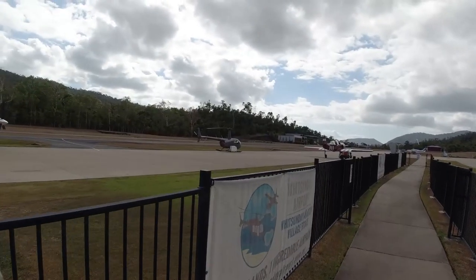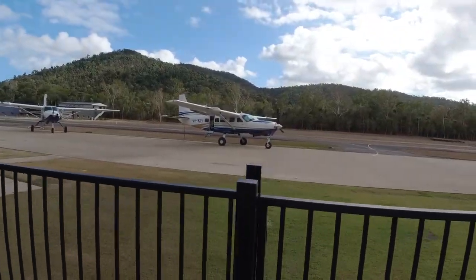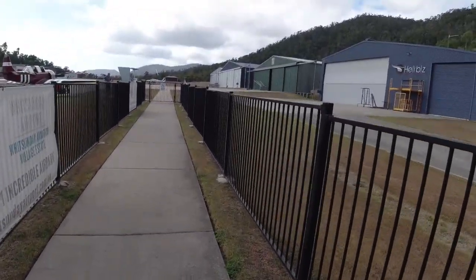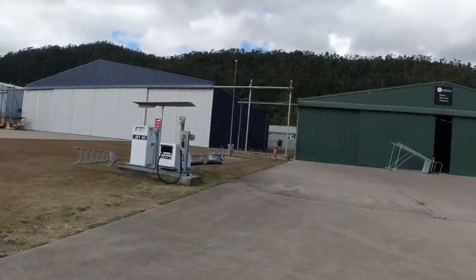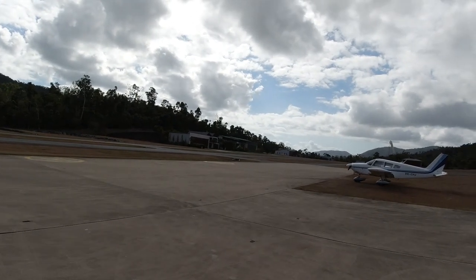Two caravans, three caravans. So yeah, this is actually a pretty good little air park. There's people that actually live on the airfield. There's one Jet A1, one Bowser, and two Avgas behind me. But yeah, some of these hangar houses look pretty sick actually. I'll check that one out. I wish my garage was that big.